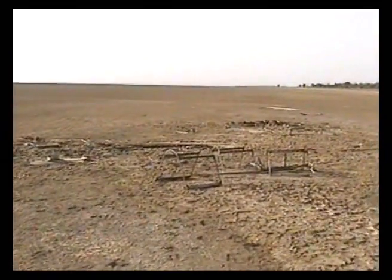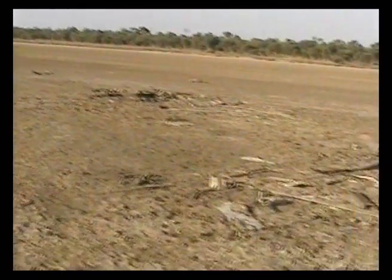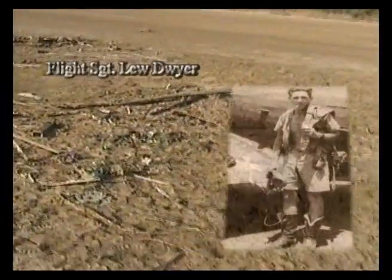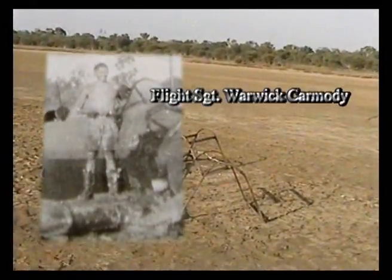It's 10 minutes past 10 on ABC Kimberley. The far north saw a lot of active service during World War II from both Allied and enemy planes. On March 20th, 1942, an RAAF plane was flying to Wyndham over the Joseph Bonaparte Gulf when the engine suddenly lost power. Pilot Sergeant Lou Dwyer and Sergeant Warwick Carmody decided to head for the coast, and they crash-landed on the mudflats near the border.